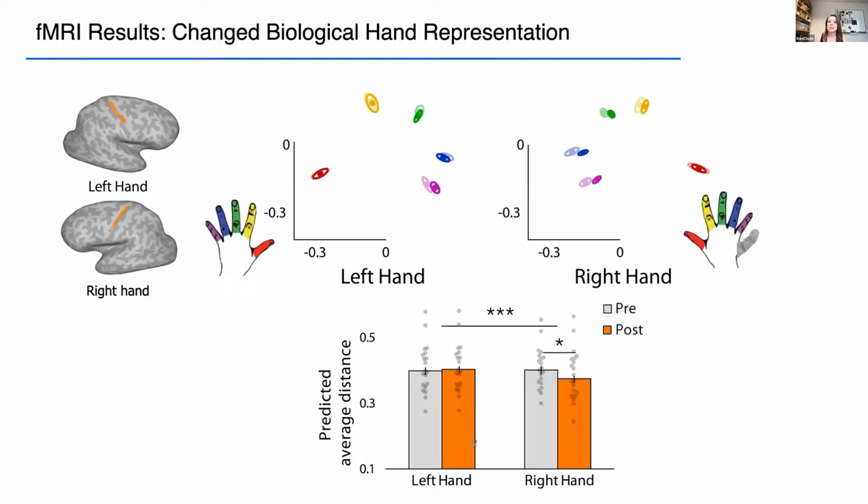And we're quantifying the distances across individual fingers with a linear mixed model, which shows a very subtle but significant reduction of the representational structure in the right hand relative to the left hand after training. So there's a subtle collapsing of the representation of the hand.